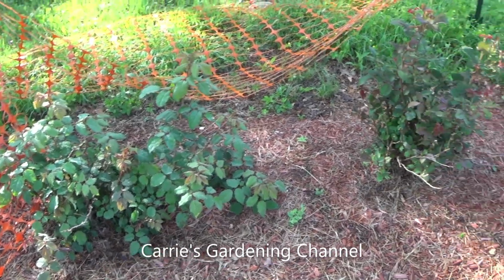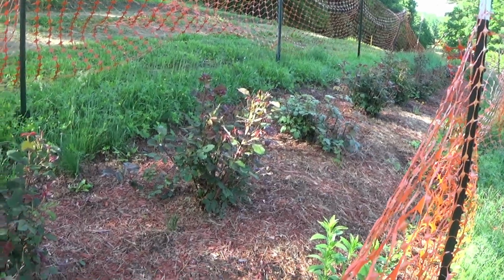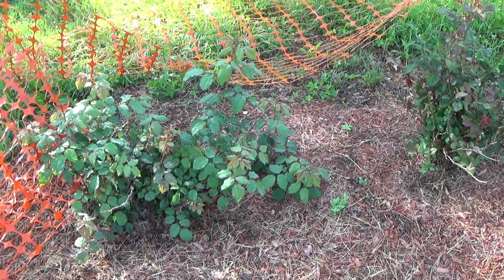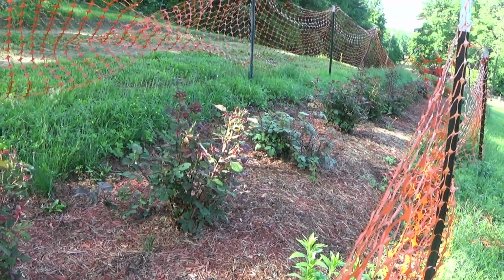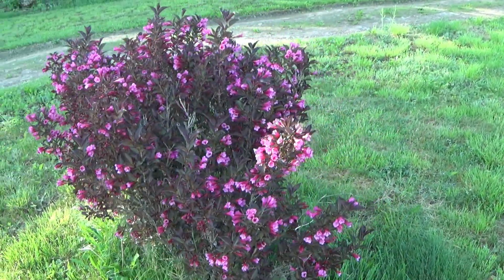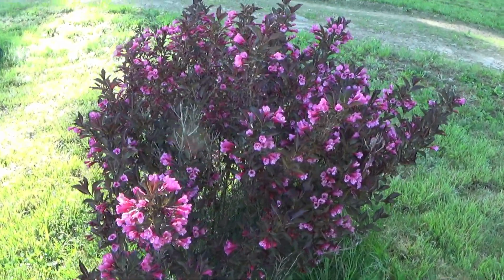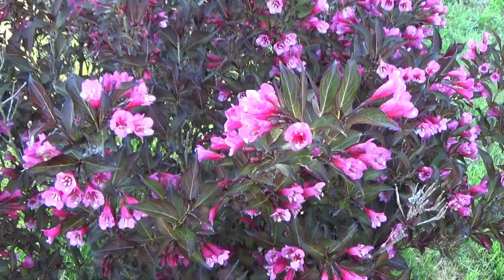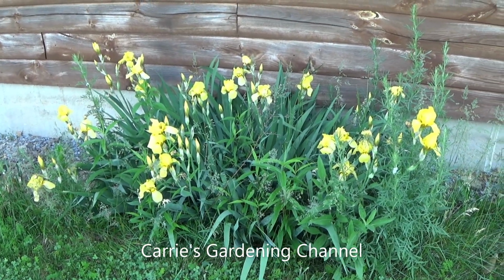And the rose bushes here are coming back really nice. They are going to start blooming soon. So I'm really happy that I didn't lose any of them. There's still some dead stuff to cut out of them, but they're really coming back nice for me. And these here are flags, and these are blooming.